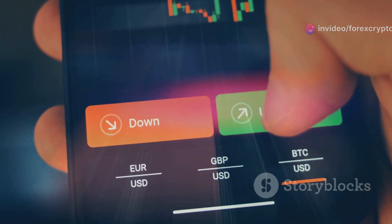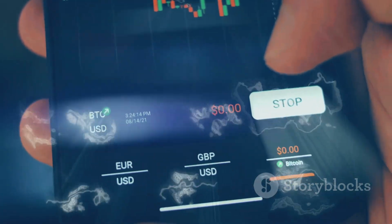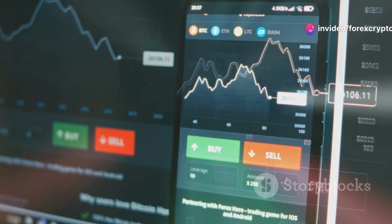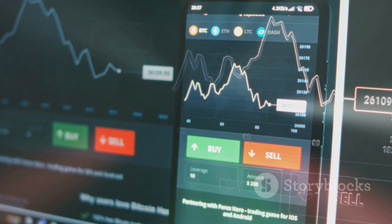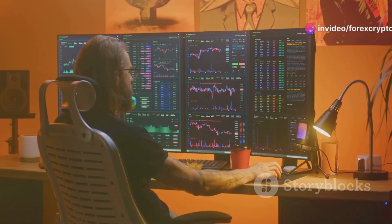To manage risk effectively, you should always set stop-loss orders. A stop-loss order is a predetermined price at which your cryptocurrency will be sold to prevent further losses. This automated feature ensures that you don't have to constantly monitor the market and can help you stick to your trading plan without letting emotions take over. By using stop-loss orders, you can limit your losses and protect your investment from significant downturns.